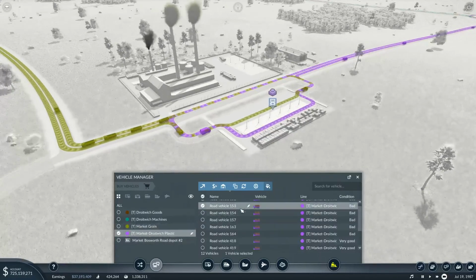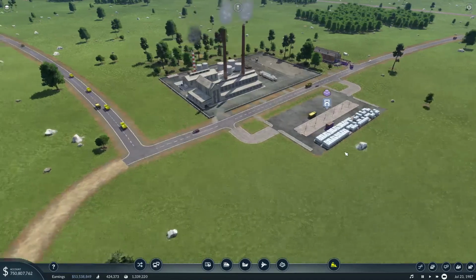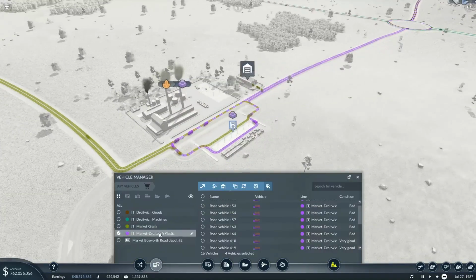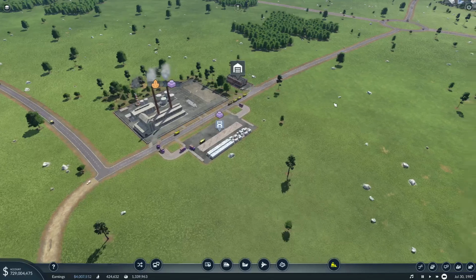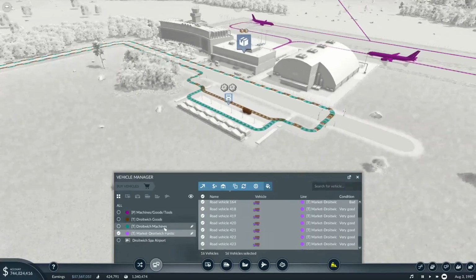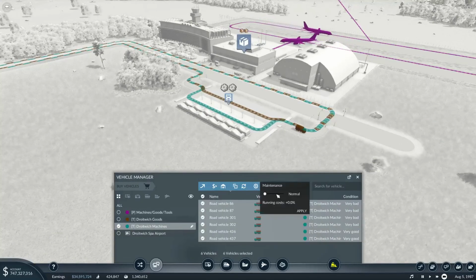Now let's go ahead and get maybe 4 more on that plastic line, then maybe 4 more on that grain line. Just flooding these lines with trucks. Make sure that these have the high maintenance. Yeah. Just flooding the lines with trucks to try and keep up.